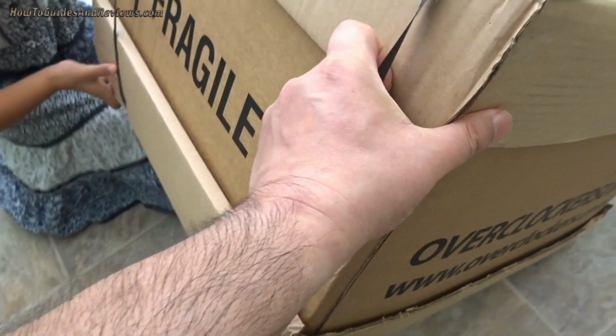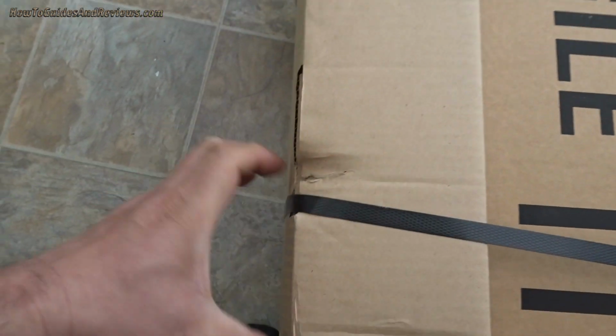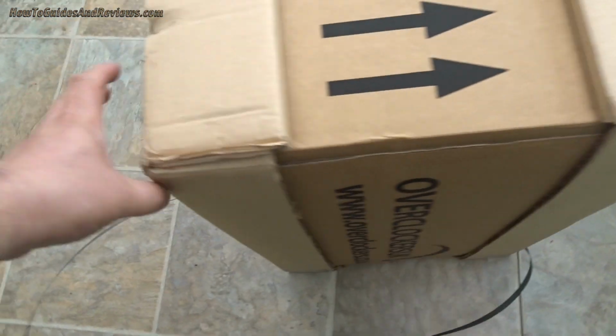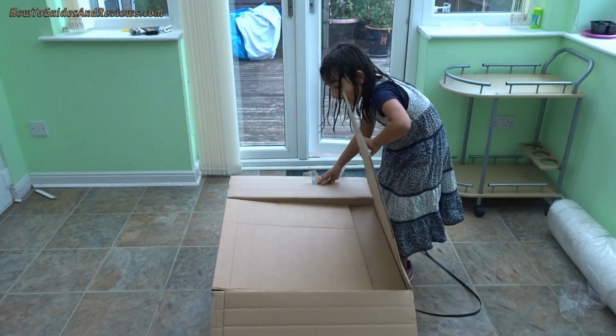Stand it up, slide it, slowly. Have you got yours off? Yeah. You're better than me. Yeah, I've done it. Right. Lower it down slowly, so it's a box within a box within a box.